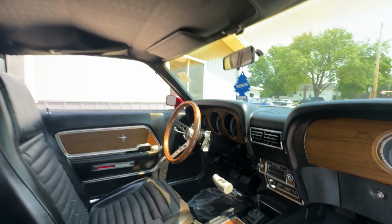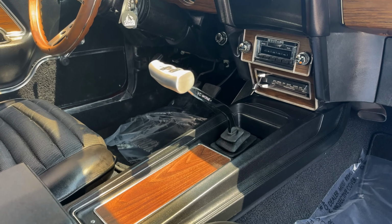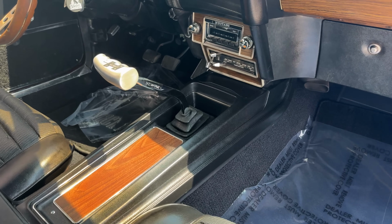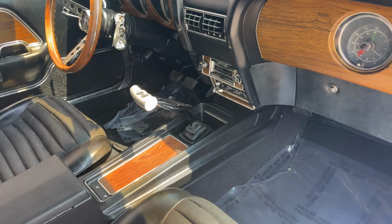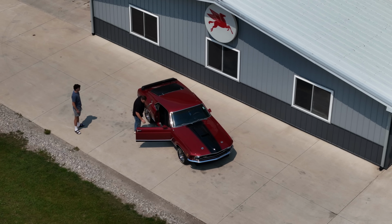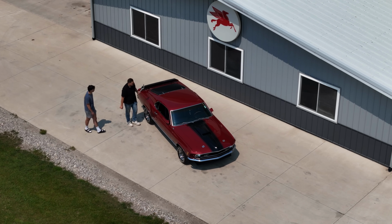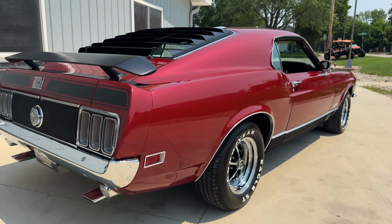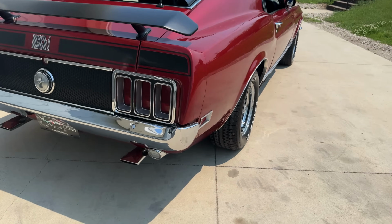Got a couple 6x9s in the back package tray. Headliner's very nice and tight. The proper full console, Hurst shifter with the T-grip, upgraded radio that still fits in the factory spot, so nothing cut up or done tacky in the dash. That looks excellent. Body's very nice and straight.